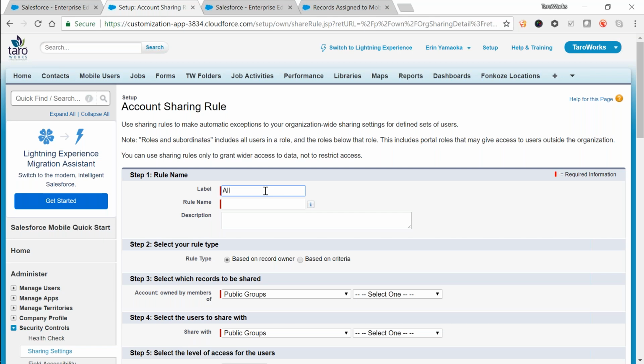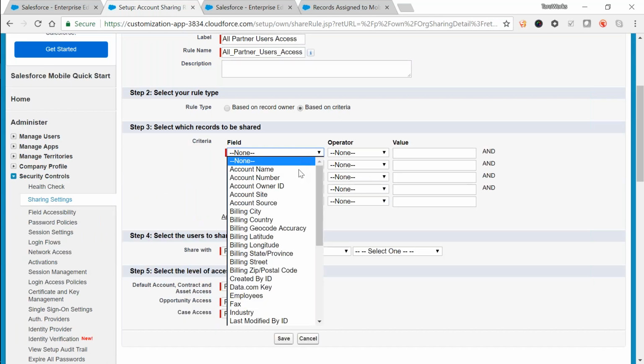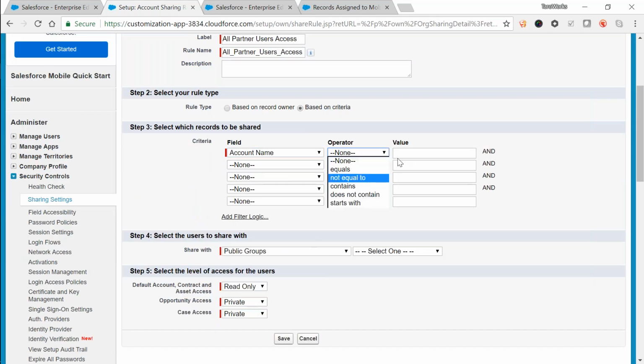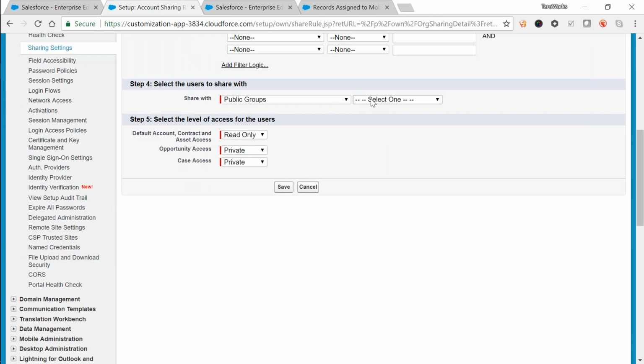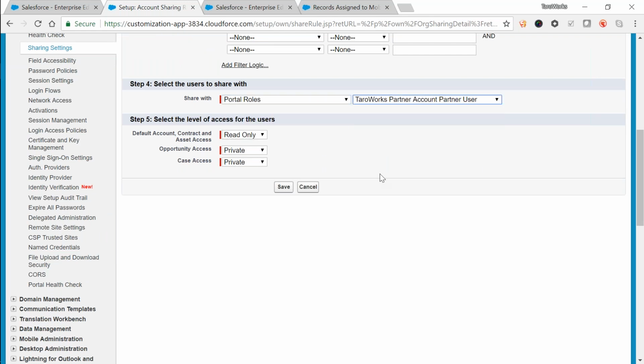You could just create a sharing role based on some criteria that's always true. So for example, account name is not equal to null or something to that effect, and then share it with all of your partner users or based on a portal role. So if everybody's a TaroWorks partner user, just share it with everybody. And this will essentially make it so things operate the exact same way they are today.